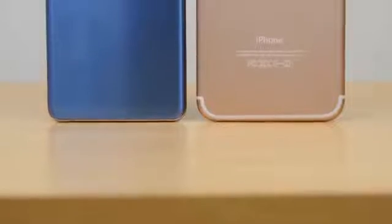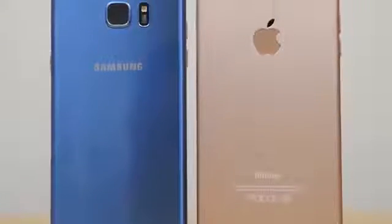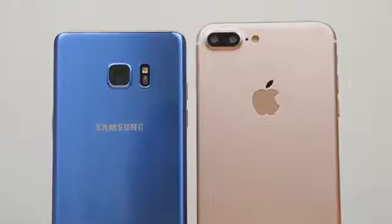In this video we're going to be looking at the key differences between the iPhone 7 Plus and the Samsung Galaxy Note 7. So it's the battle of the phablets once again, and if you're looking for a large screen smartphone, then these two are definitely going to be options that you need to consider.